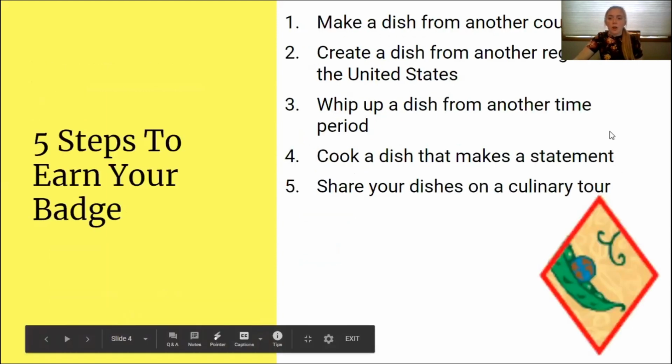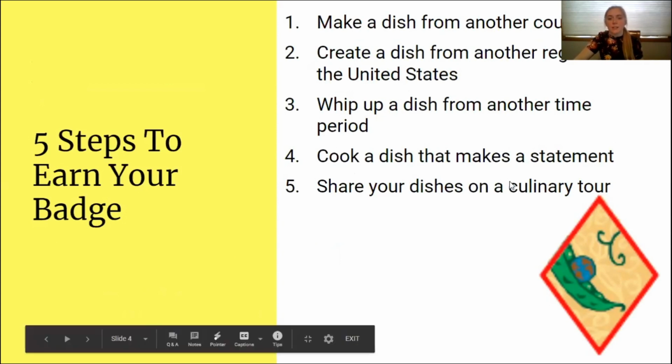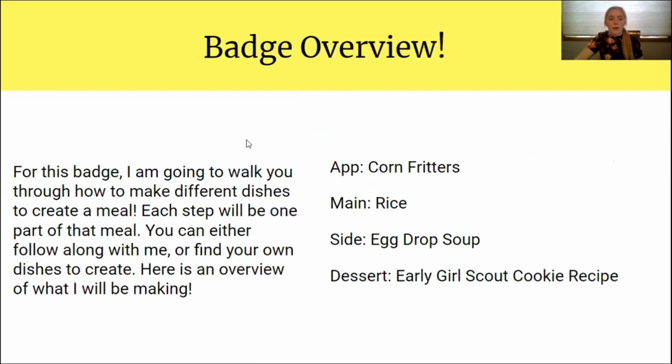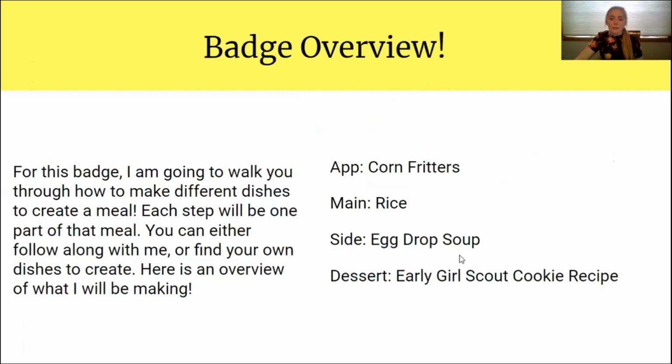So we're going to first start by making a dish from another country. Then we're going to create a dish from another region of the United States, whip up a dish from another time period, cook a dish that makes a statement, and then share our dishes at the end. The badge overview, I already said that I'm going to walk through how to make each dish, and then here's what I'm going to be making today.